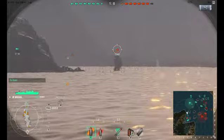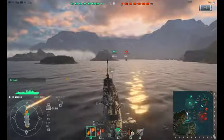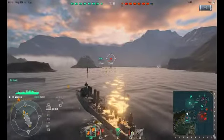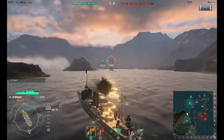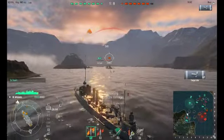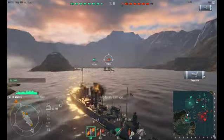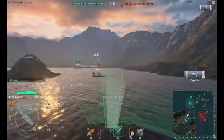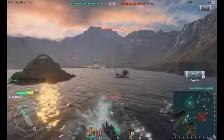Both went over the back. Yeah, he's after me now. I can't risk torpedoes because now they're behind him, so... Can now, though. Shit, shit, shit, disgusting! I'm alive!